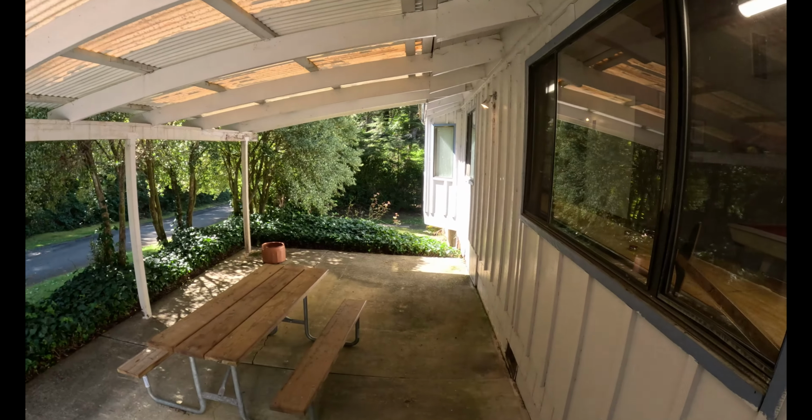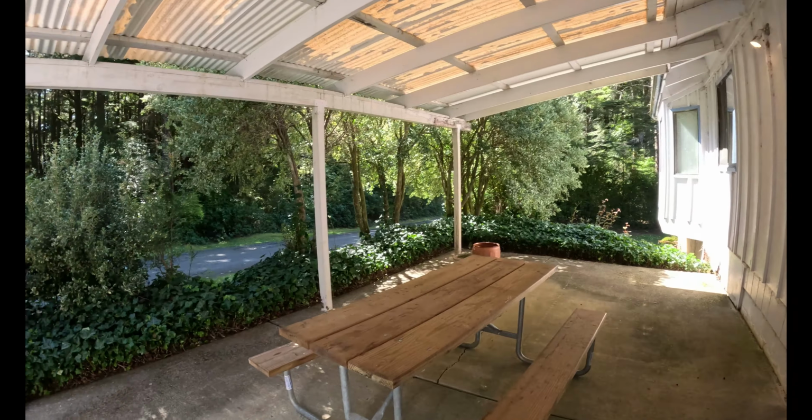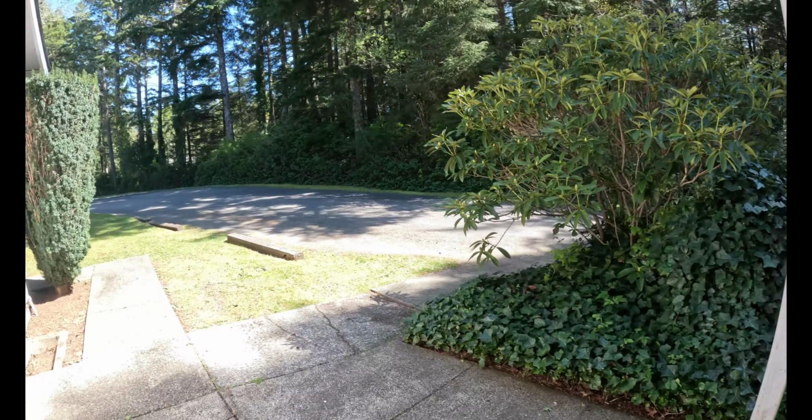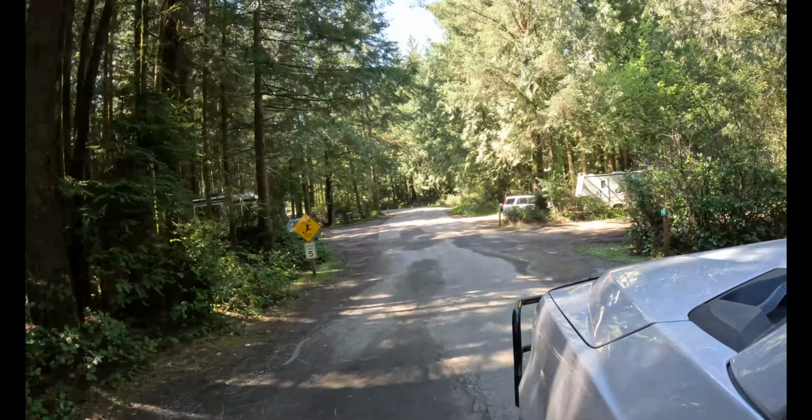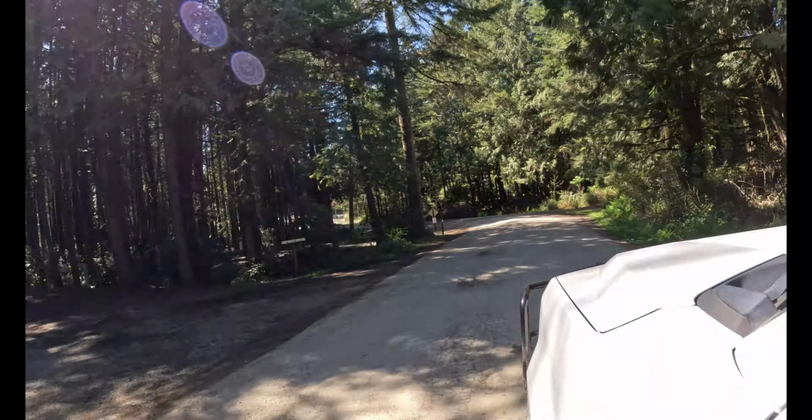If you go out the back door, they have a covered area with a picnic table there, so you can just sit and relax there. Let's get on with the tour.